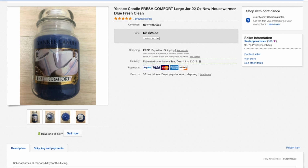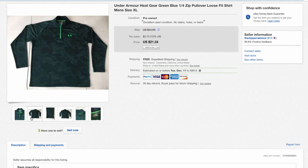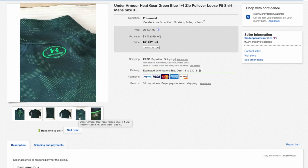Here is this Under Armour pullover, and Under Armour pullovers, I always pick these up. There's not a ton of money to be made, but trust me, these sell super fast.